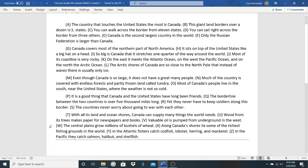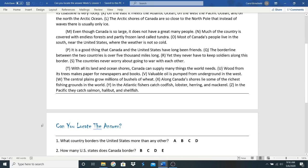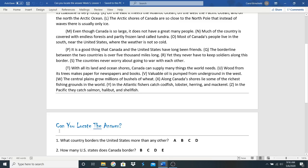The Central Plains grow millions of bushels of wheat. Along Canada's shores lie some of the richest fishing grounds in the world. The Atlantic fishers catch codfish, lobster, herring, and mackerel. In the Pacific, they catch salmon, halibut, and shellfish. So that was an interesting story about Canada. Let's look at, can you locate the answer?